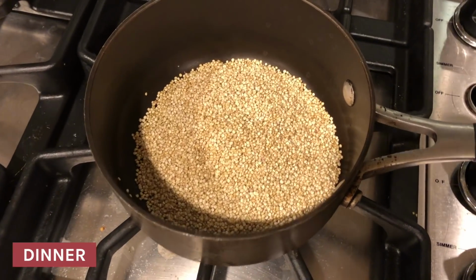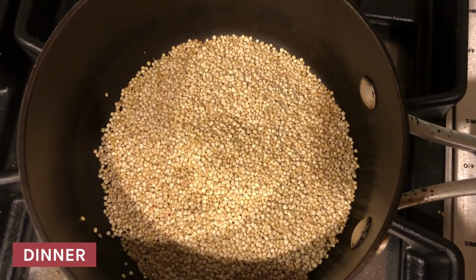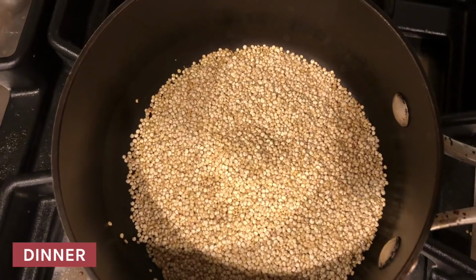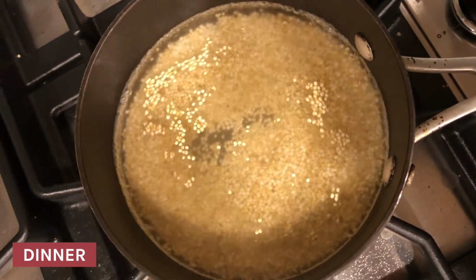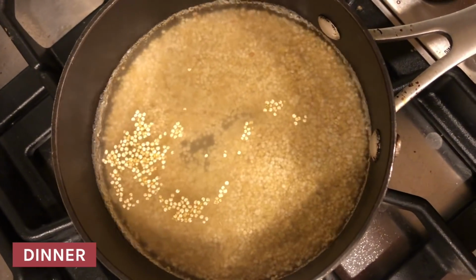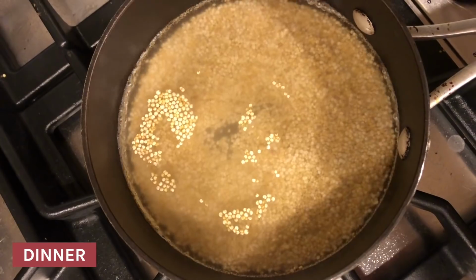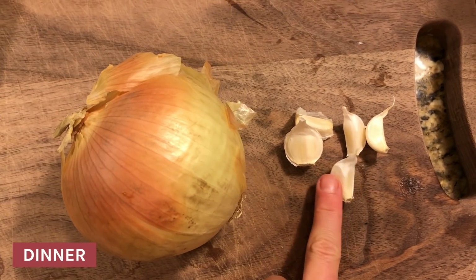In a pot, I am toasting half a cup of quinoa with a little bit of olive oil just to give it a little more flavor. Adding a cup of water after that's toasted a little bit, bring it to a boil, and then simmer it for about 20 minutes. And for the soup, I'm gonna start out by chopping up some garlic.